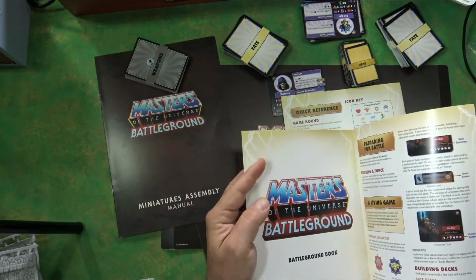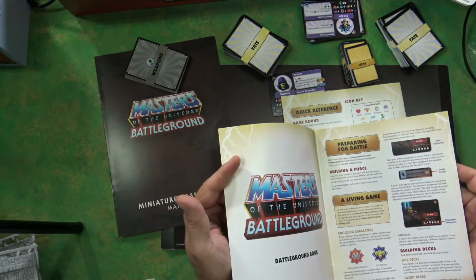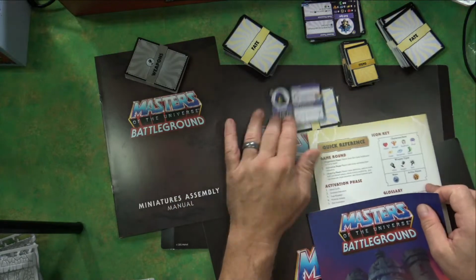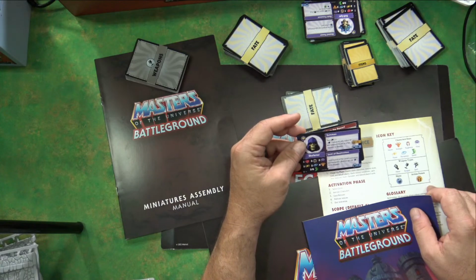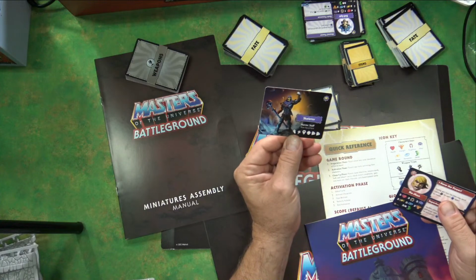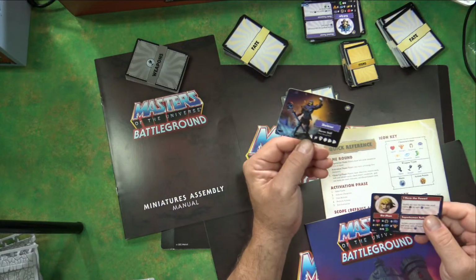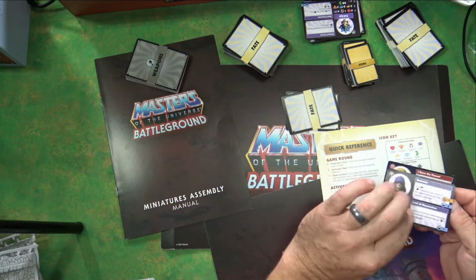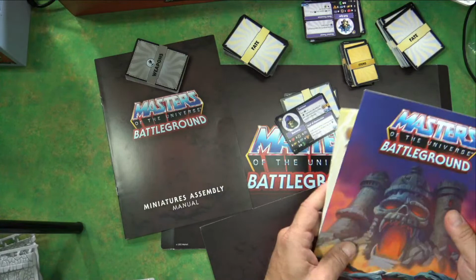Okay. Building decks, fate decks, glory. Choosing characters, iconic symbols. Let's take a look here. How do we know what points they're worth? Basic. Okay. Havoc stack is his basic weapons. Okay. Makes sense. All right. Very cool. Very, very cool. So it kind of breaks everything down.